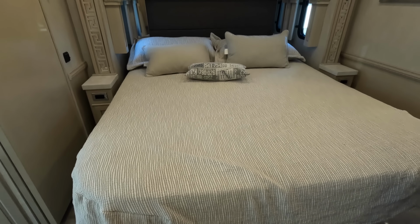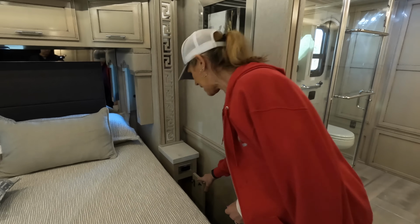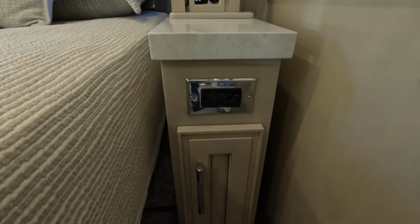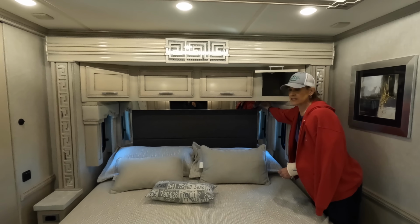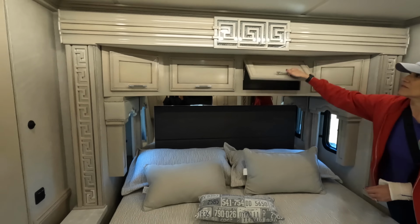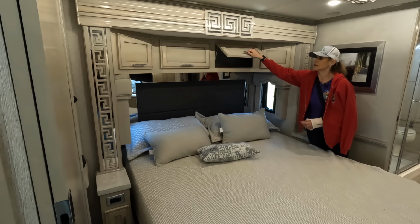So you have a king size bed. Each side has a small little nightstand area with a cabinet in there. You do have 2 110 outlets and 2 USBs there, and a lot of storage up top here as well. You do have a space in here too. If you do have a CPAP, you can keep it up here and the plug can come right through. You have a lot of nice storage space. There's more outlets in there if you do use a CPAP or some other device.